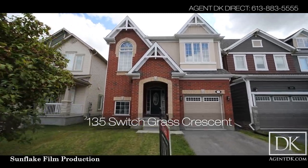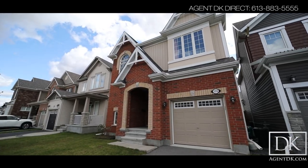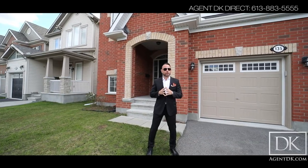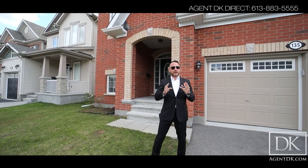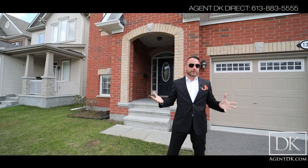Welcome to 135 Switchgrass Crescent in the heart of Half Moon Bay. One of the things I like about this street is it's very, very quiet, and you're still within very close proximity to the Minto Recreation Center, all of the famous parks that are in Half Moon Bay, including Star Park, amazing schools, and shopping and amenities.